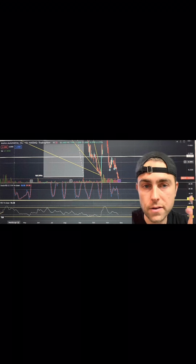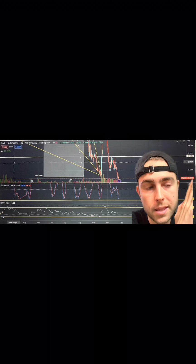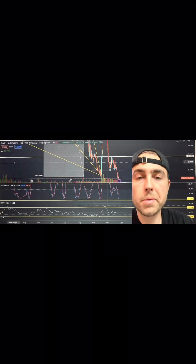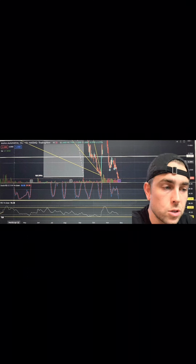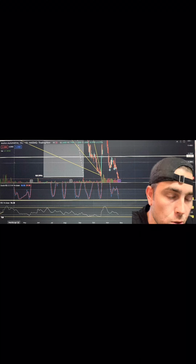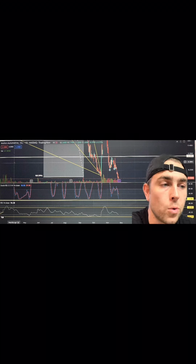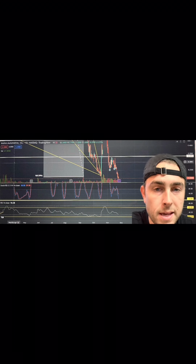So let's look at the RSI first, at the very bottom. We can see that on the chart up above, we have hit new lows, but on the RSI, we are making higher lows. What that means is that's positive divergence, which is a very good sign. And if you zoom in, you can see we're starting to curl up, which is also a very good sign. So I definitely see a pop here shortly.